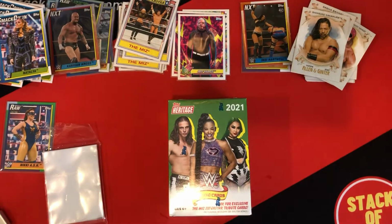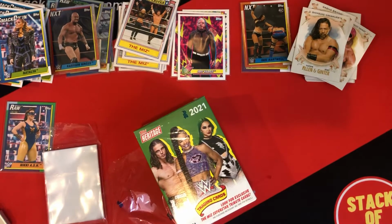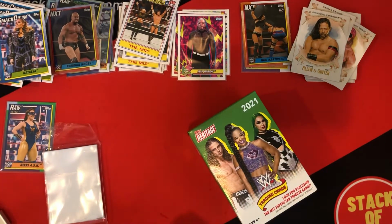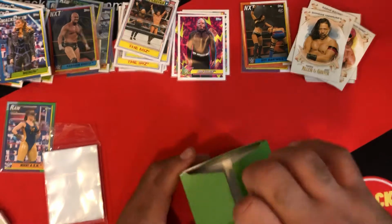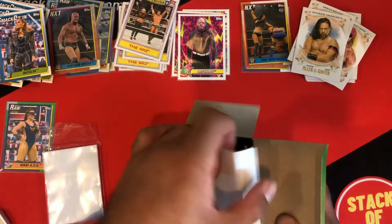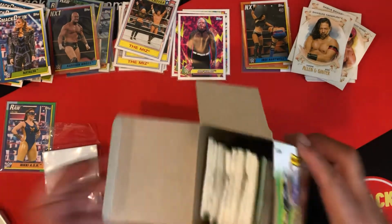Let's do another one. Open this up real quick. Might as well keep the good times rolling, you know? Keep them rolling. Keep them going. Keep it fun. Keep it loose. Hang 10. Whatever. Now I'm just saying things without even really thinking.